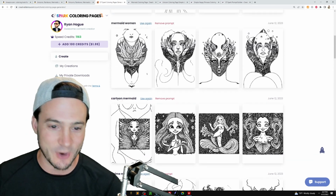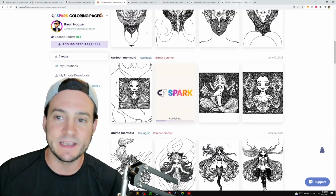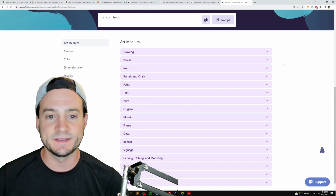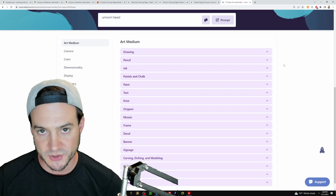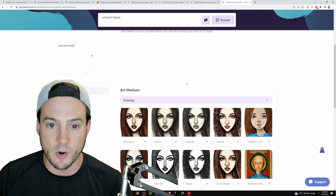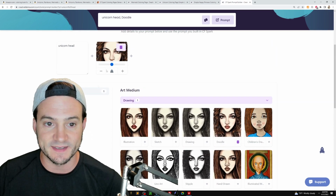And then some of these cartoon mermaids, I think, were a little bit more on the money for what I was looking for. And I'll leave you with this. Creative Fabrica also has a prompt builder. Now, if you use the prompt builder, it is not going to jive well with the coloring pages section of Creative Fabrica Spark. Meaning you can go in here, select your art medium, like, oh, I want it to be a drawing, and we'll do doodle. So you click doodle and then it just basically adds them together.